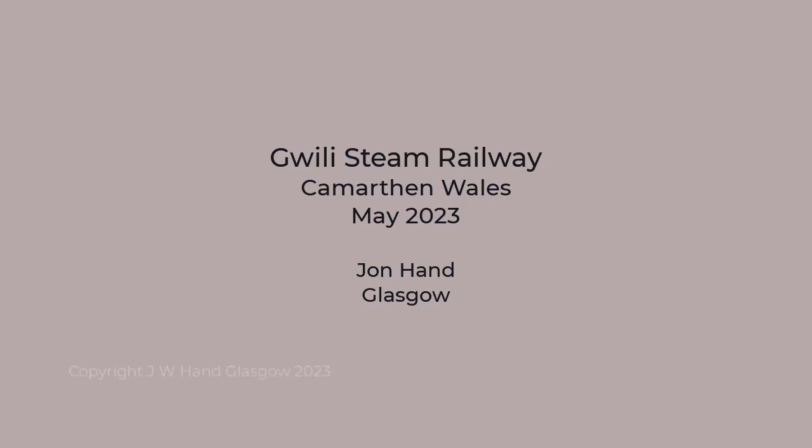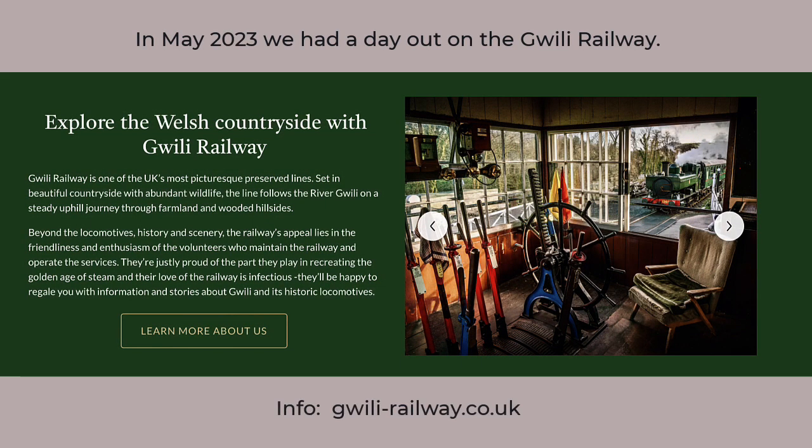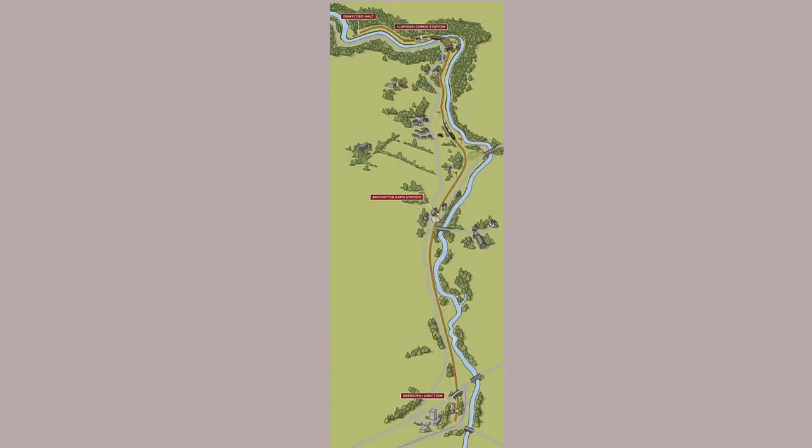This May, as a part of a tour of English and Welsh heritage steam railways, we had a day out at the Gwili Steam Railway. It is located on the northeast edge of Carmarthen in Wales and runs along the Gwili River for about 4.5 miles.